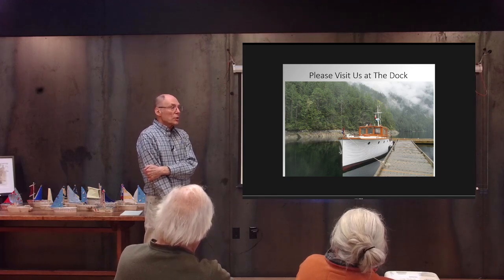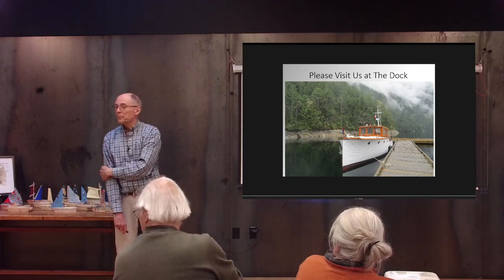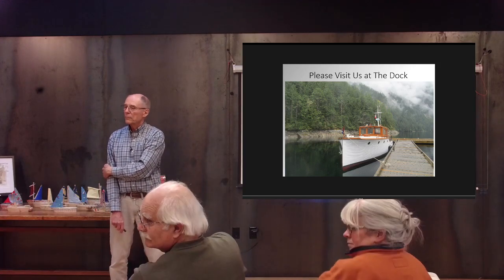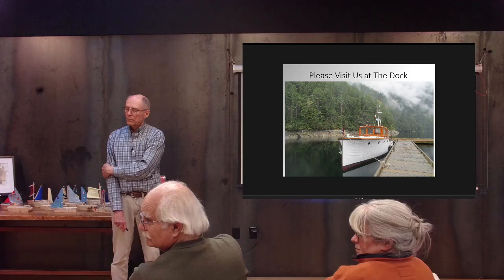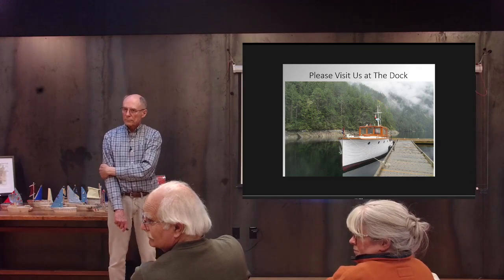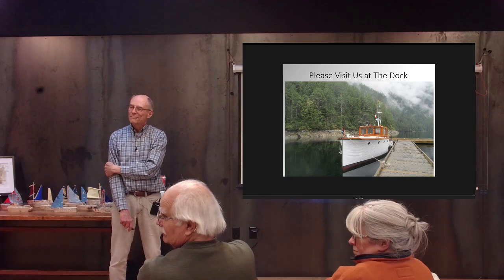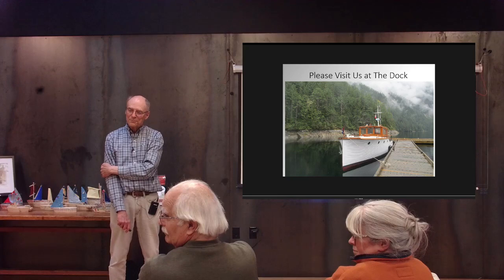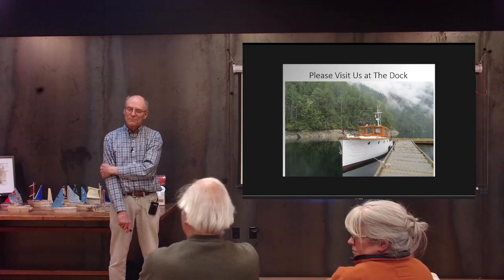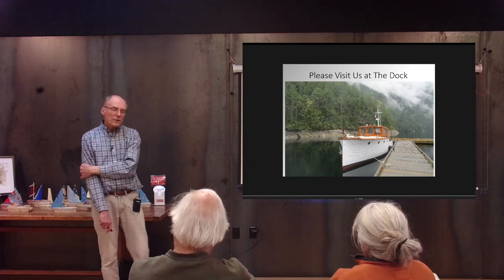Other questions? Oh, way over here. You're talking about all the different aspects of boat ownership. Is there a particular aspect that you enjoy about owning some of these classic yachts? Like, there's people who enjoy the engine factor, like people who own down east boats, or people who've done boat building enjoy the craftsmanship. Is there a particular aspect that you enjoy specifically? You know, that's a very interesting question.